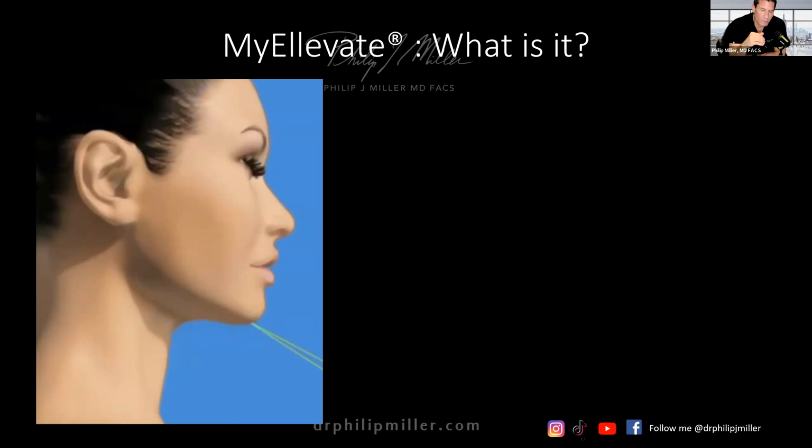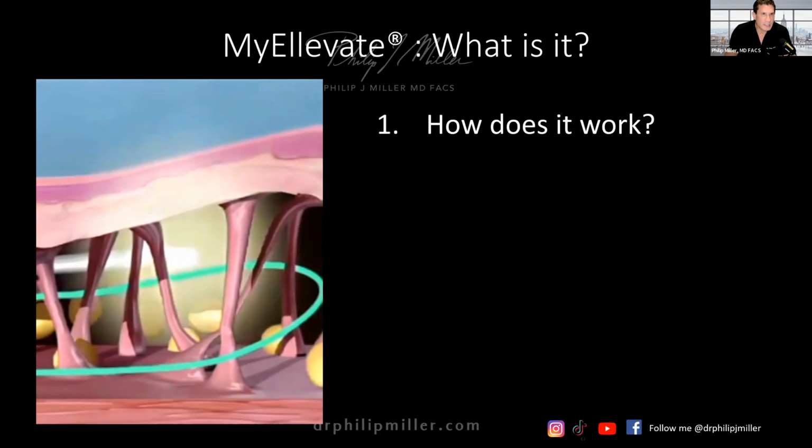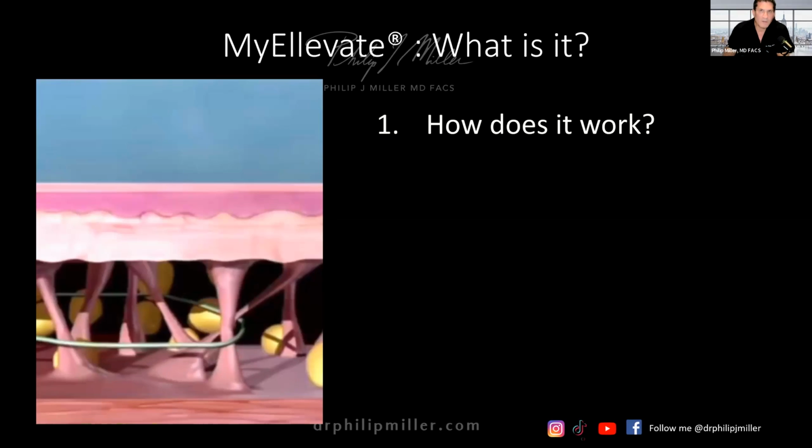I don't have to perform major or really any incisions at all. They're just puncture wounds that are enlarged. And then I put this device through it. That's exactly how it works, by taking the ligaments there and by pulling them.